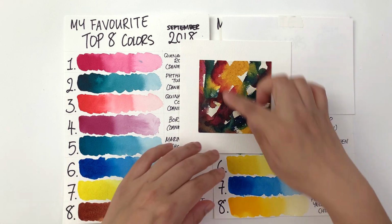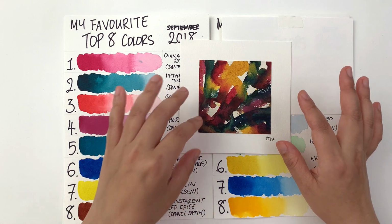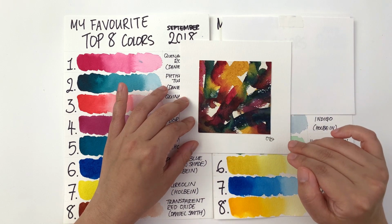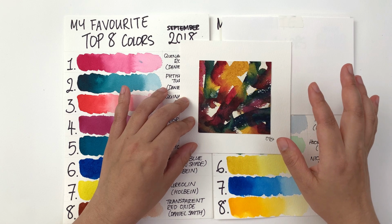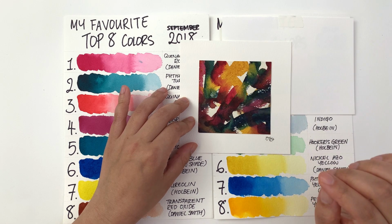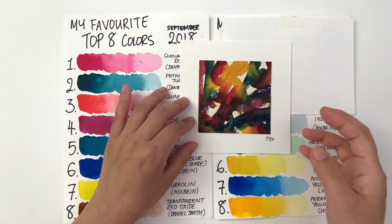So just with these three colors, and they're pretty much what you can call three primary colors, you get such a wide range of colors that it's really, really easy to make an abstract painting that looks really detailed and has lots of colors without actually putting down loads of colors. So I really like using it for that.